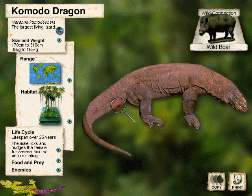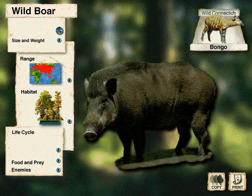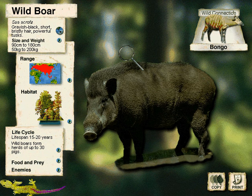The Komodo dragon preys on the wild boar. Like a real live dragon, this oversized lizard bounds through the forest and will even attack whole groups of boars at the same time.